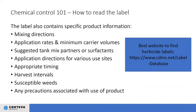Also, you'll have suggested tank mix partners. So other products, other herbicides that are known to already be compatible with that product might be mentioned. Specific surfactants that might be required. So a methylated seed oil or a non-ionic surfactant might be mentioned specifically within that label information. Also, application directions. I mentioned those different use sites. There might be different application directions for, say, applying in a ditch bank relative to in your pasture. So it's important to be mindful that that information is included in the label and to check it out.